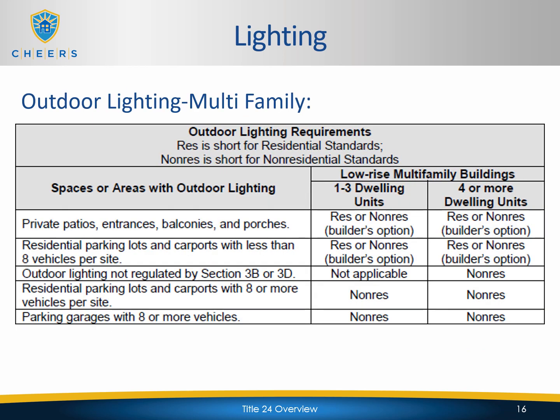Outdoor lighting for multifamily is a little different because it does allow options for the builder. They can use either the residential standards or the non-residential standards depending on where that lighting is located. Regardless of the number of dwelling units, 1 to 3 or 4 or more, if it is a private patio, an entrance, a balcony, a porch, or a residential parking lot or car park with less than 8 vehicles per site, so 7 or less, they can use either the res or the non-res standards to comply.